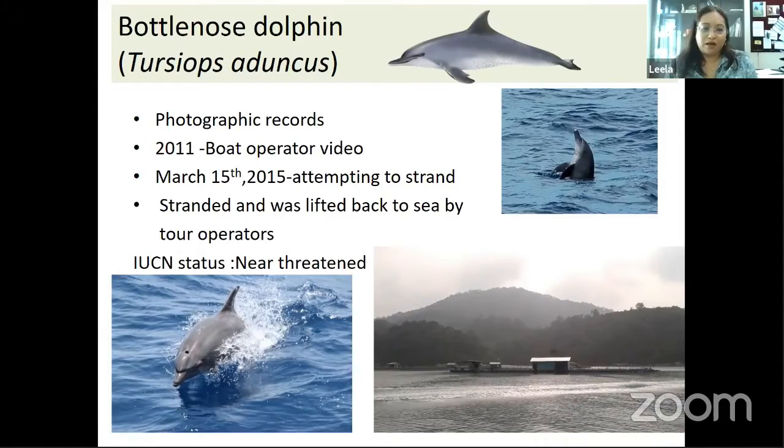Actually, it happened in Teluk Bahang, and what happened was tour operators were seeing this animal already beached on the sand, and it was struggling because the water was receding. So in their attempts, they tried to rescue this animal by carrying it and putting it back in the water. And so it was disorientated. I think it tried to swim. And if you see this picture here, this is a fish farm, which is located very close to the beach where it was found.